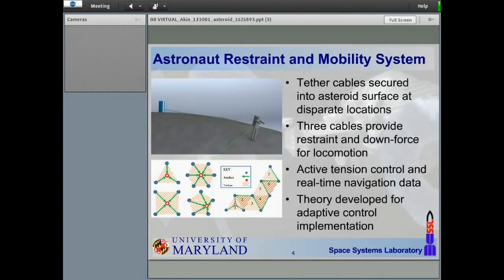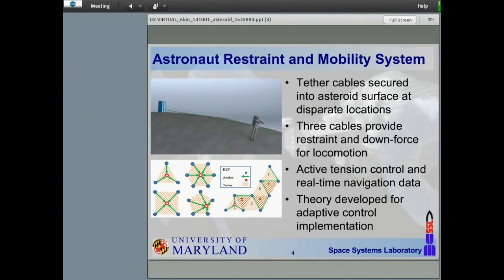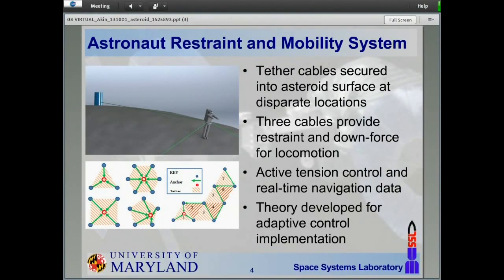On page 4, we were interested in restraint and mobility at asteroidal gravitation levels. So this is a concept of a 3-point restraint to fixed locations and being able to have programmable tension in the cables to be able to adjust the downforce to whatever is appropriate for the task you're doing. You can see patterns down here that we've looked at for handoffs between cables to be able to maintain a 3-point restraint throughout. Effectively, depending on the size of the asteroid and the length of the cables and the topology, you can cover the surface of an asteroid with this sort of a restraint approach.